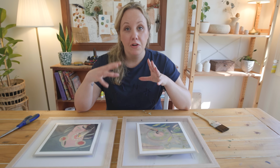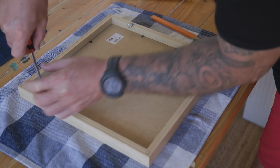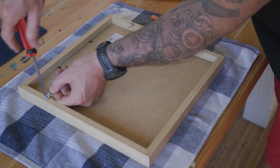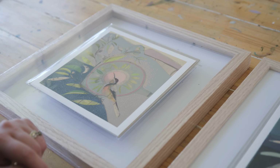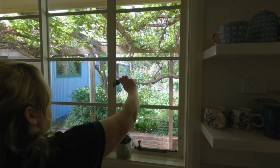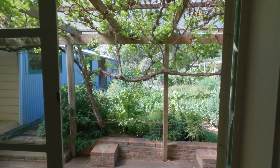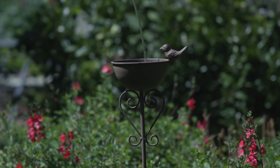So I've got a bit of my own art up, but I also love having all sorts of other styles of art and types of art around me, and I especially love birds and nature. So these little paintings, I might even put them in the kitchen area because I quite often just look out of the window in the kitchen and just watch the birds as they hop around and fly through the garden.